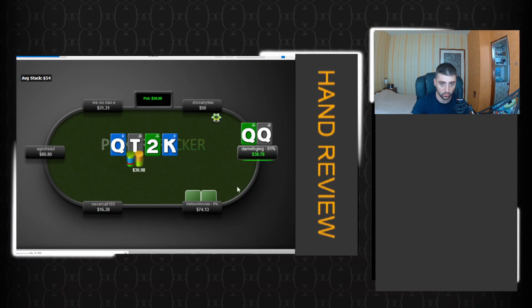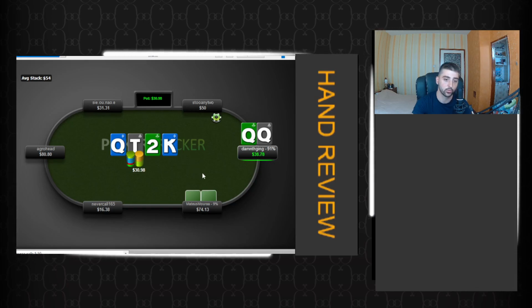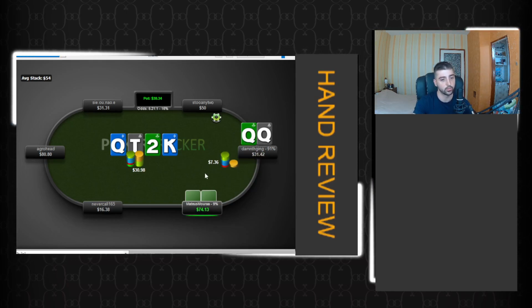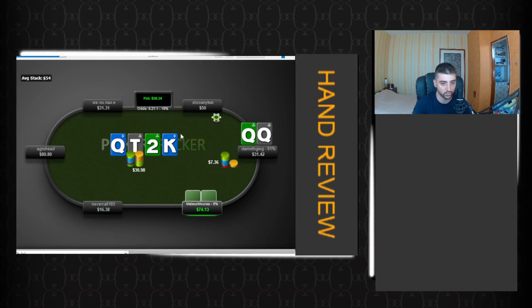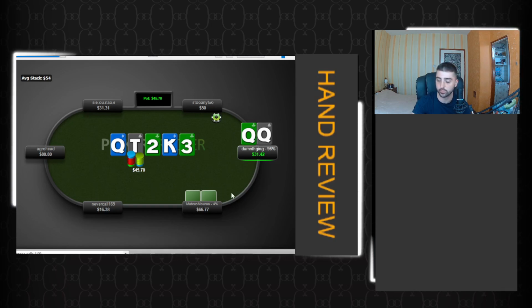Now, the hand is definitely strong enough to check. But at the same time, a king is a really good card for my range, I think. So I decided to go for a very small bet again on the turn. I'm going to be betting like this with probably most of my range, just because the king is such a good card for me. We get called again, and the river is a 3, which is a pretty clean river.